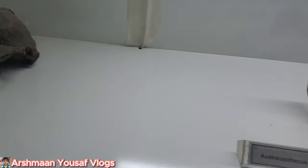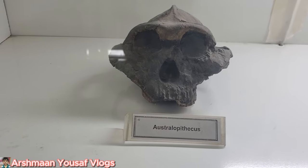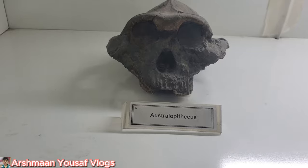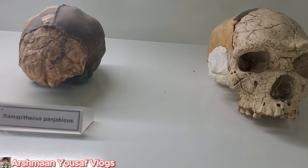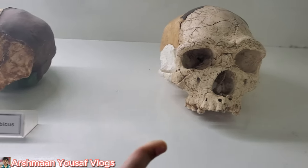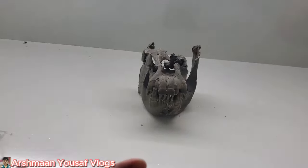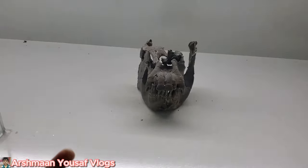Australopithecus. This is a skull of earlier humans, Australopithecus. This is Ramapithecus Punjabicus. And this is a skull of earlier humans, and this is a broken skull of earlier humans.